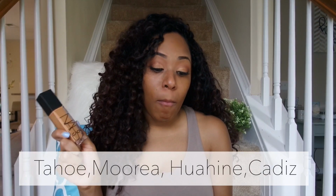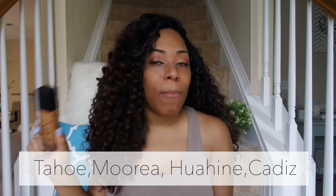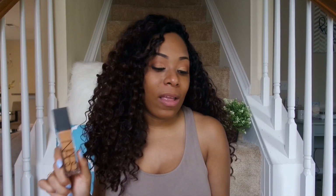Now this shade is in between Tahoe and Cadiz, so Nars has come out with a lot more shades with this foundation than they typically do. Typically it would go from Tahoe to Cadiz. Not this time. It goes Tahoe, Moria, I'm just gonna list it right now, this shade, and then Cadiz. So there's actually 2 in between Tahoe and Cadiz, so there was 2 I could have actually been in this foundation.